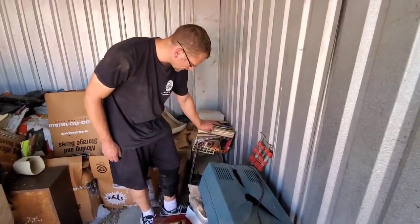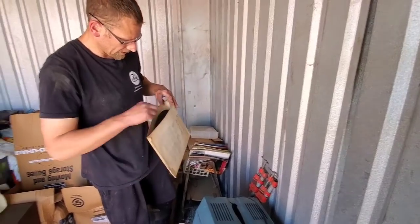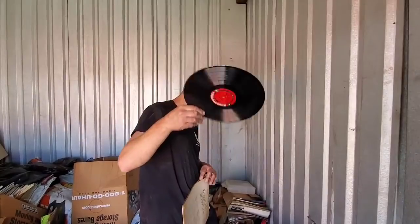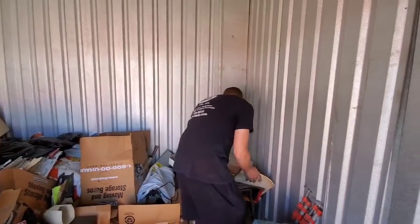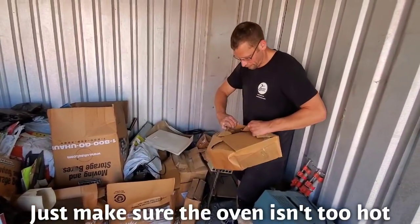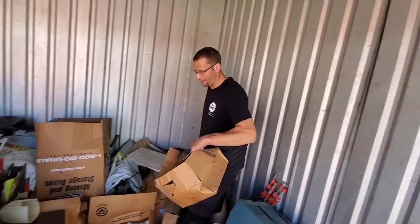Look at these records, then. I bet you this would play nice. Romantic moments. Let's see how bent. A little curve. Actually, the record is a little bent, but not as bad as it looks. You can just put it in the oven. Put it in the oven straight now, but I don't see anything good in these records. Lawrence Welk, I know. Everyone loves Lawrence Welk, but he's really popular with the kids nowadays. Yes. We got paper.